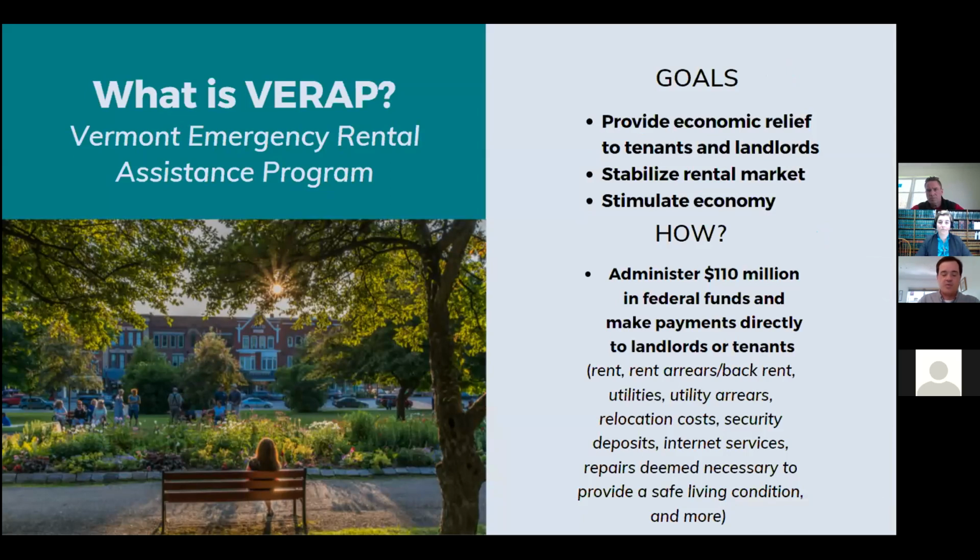So the Vermont State Housing Authority received $110 million in federal funds. The money can be used for rent, and that is both back rent arrears, and that goes back to April 1st of 2020. So that's a key date to remember when people are looking at their ledgers and how far back they can go with tenants.